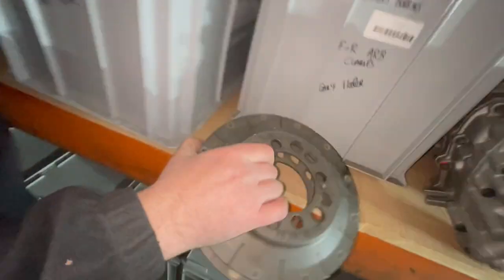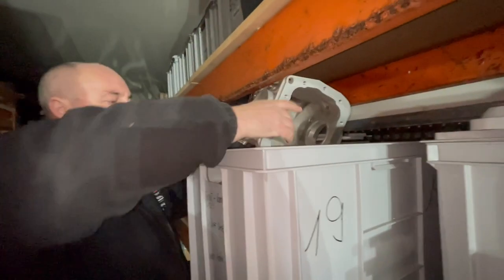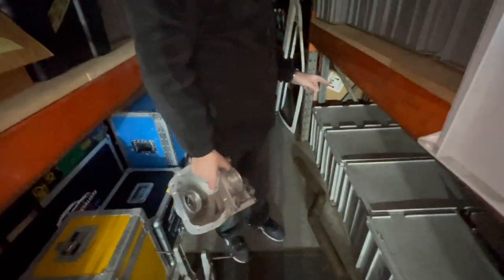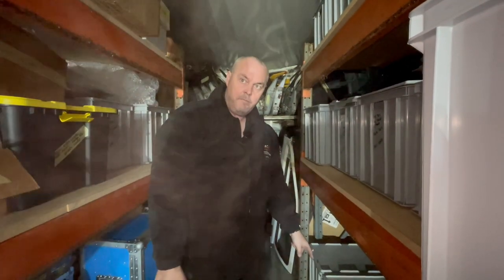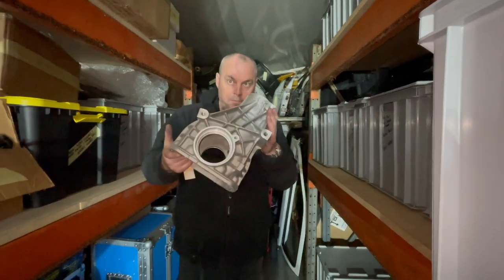Brake bells, front brake bells. Now look at these. Brand new diff casings. Brand new diff cases. So we've got the diff cases there. We've got the crown wheel and pinions there. The drive flanges there. We've got the front noses in another box. So we can build brand new diffs, brand spanking new diffs.